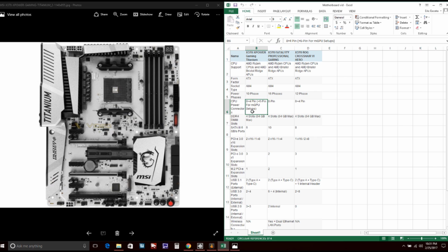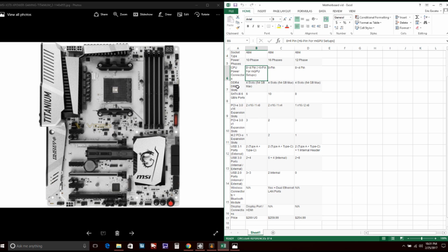So it looks like the one that's giving you the most is the MSI on that. Now your DDR4 slots, they all do 4, and they all have a 64 gig max.